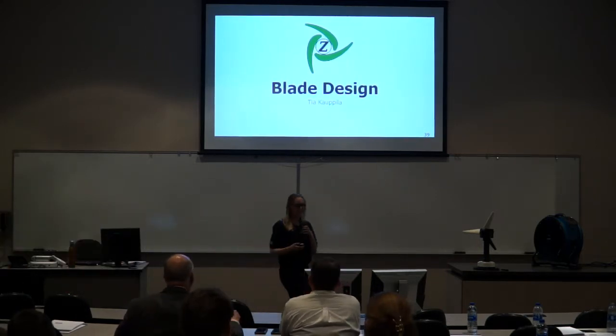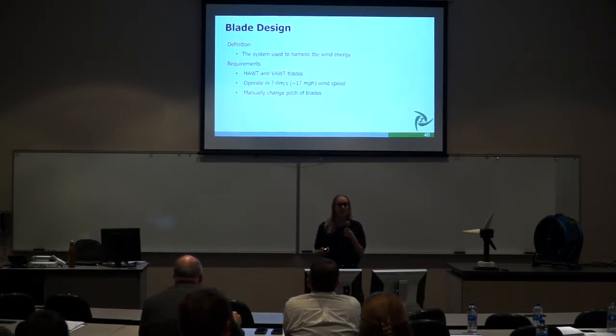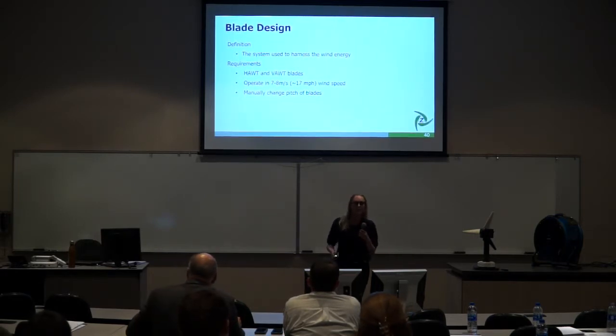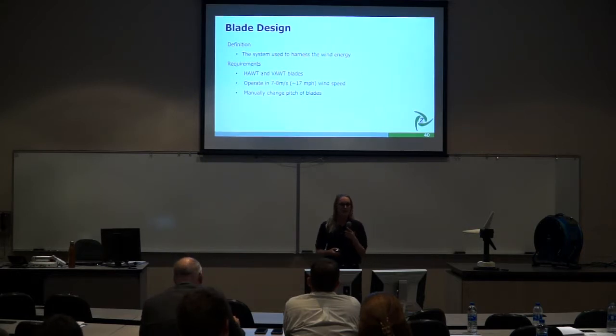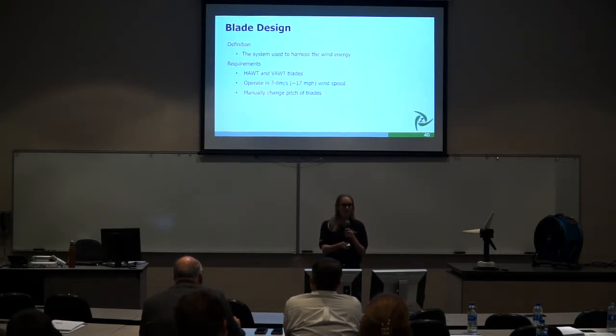Thanks, Bree. I'll be discussing the blade design. The blades are what actually harness the kinetic energy of the wind and convert it to electricity. There are three main requirements. First, there needs to be two blade designs, one for the hot orientation and one for the bottom orientation. Second, both blades must operate in the specified wind speeds. And third, the pitch of the blades must be able to be manually adjusted by the user.